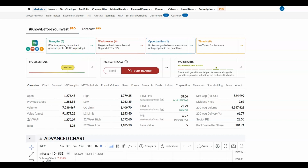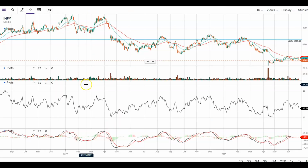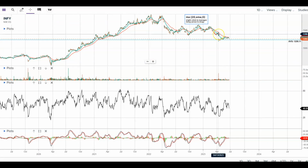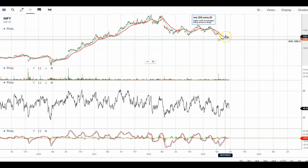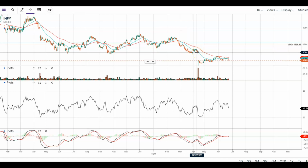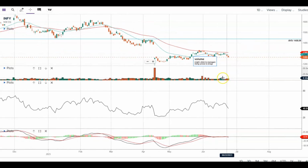Now if we look into the chart of Infosys, you can see there is a huge gap. You see 1398, and the difference is up to 1331, and this gap will be filled in due course of time. As of now the stock is at 1265, and the volume was a little bit higher than the normal day's volume. And the RSI is 40.81.